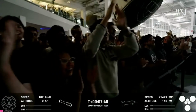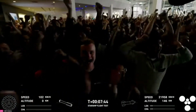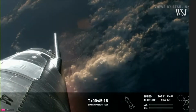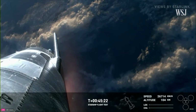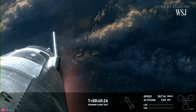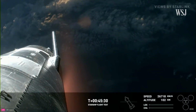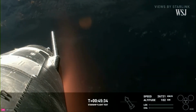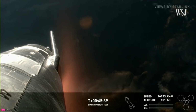What an incredible sight! Congratulations to the SpaceX team! Yeah, as you can see with that view on your screen again, high def brought to us by Starlink. We can see the plasma beginning to build as the ship is getting closer to the Earth's atmosphere. Now, let's talk a little bit about how Starship will survive re-entry, hopefully, and control itself. Exactly. We've been talking about this entire flight test.